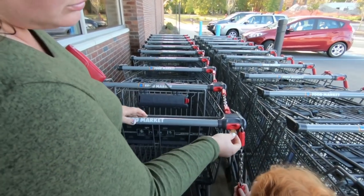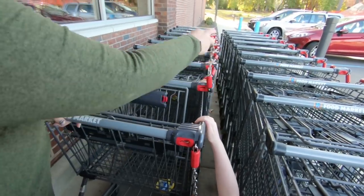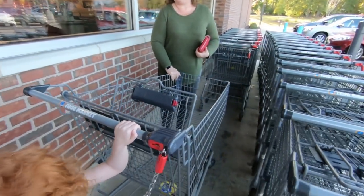So there's a little lock thing you put the coin in. Oh, maybe that one's messed up. Oh, no, there it goes. Okay, yeah, so you push the coin in. It's normally a little easier than that. And then the chain pops out.